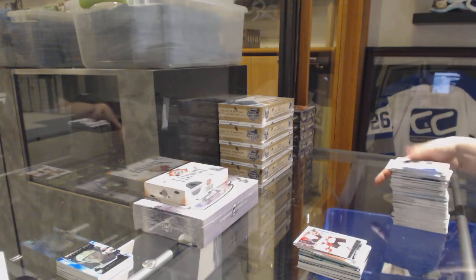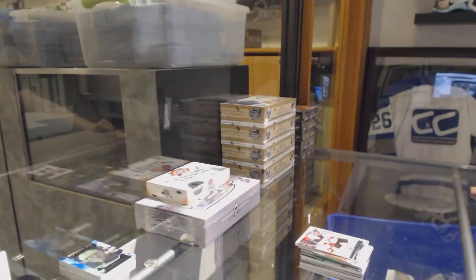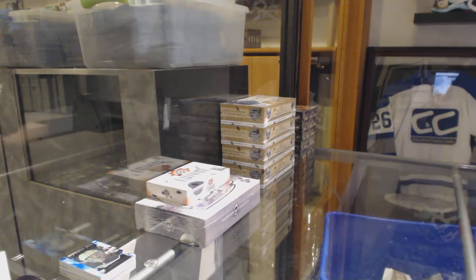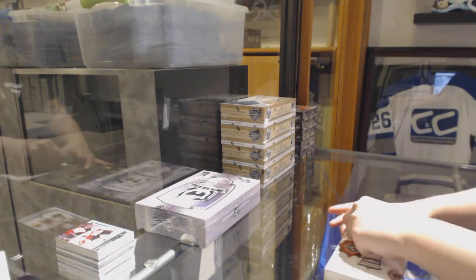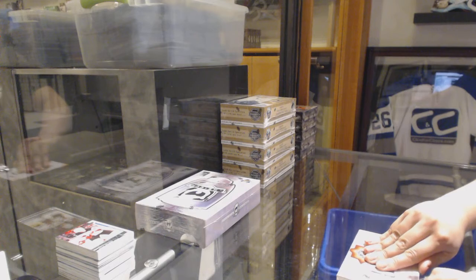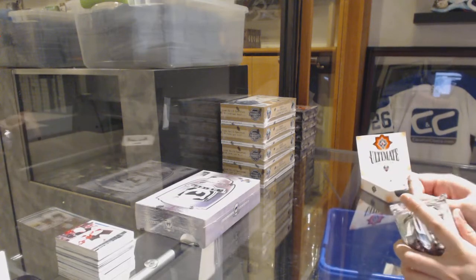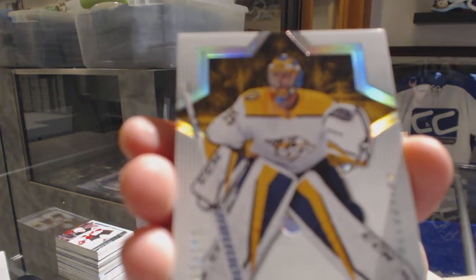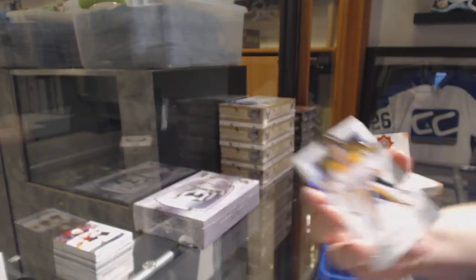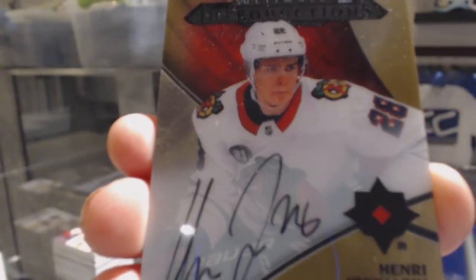And Michael McLeod, Young Guns for the Devils. /149 base for the Nashville Predators, Pekka Rinne. We've got an introductions auto for the Chicago Blackhawks, Henry Jokiharju.